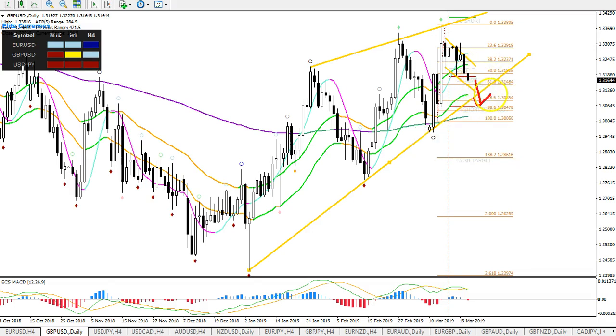So yes, some downside pressure possible, but it really needs to break below 130 before we see a stronger downtrend in play. Otherwise, any of these fibs, the 61, 78, 88, could still be bouncing spots for a continuation, one more push higher within this rising wedge.